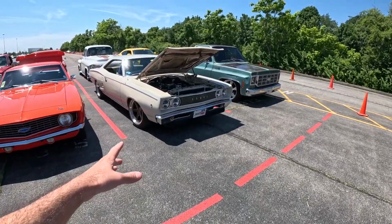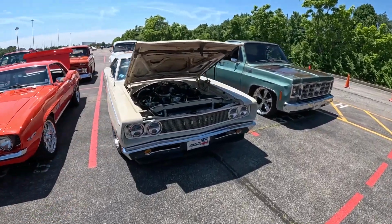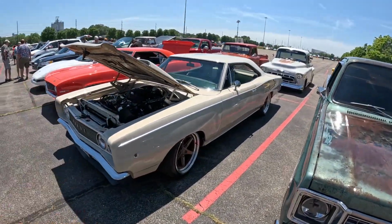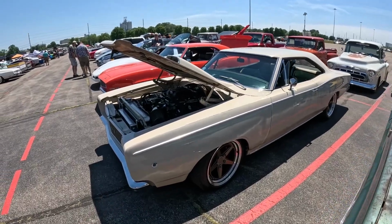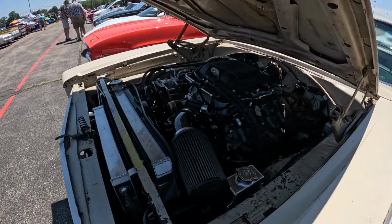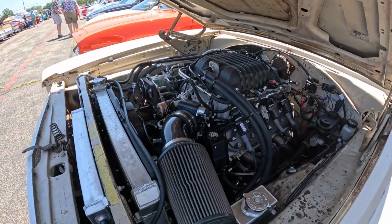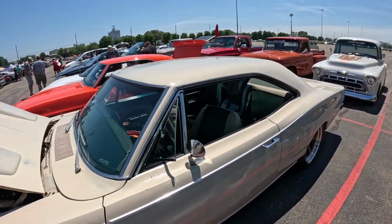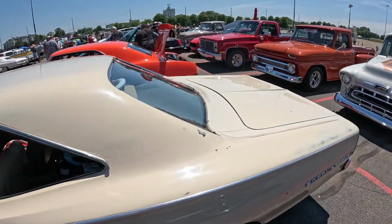I know this car right here. It's my buddy Josh's Dodge Coronet, and it's hiding a secret that some of y'all may question. It's got an LS swap in it. Not something you normally see in a Dodge, but hey, everybody's doing LS swaps these days.